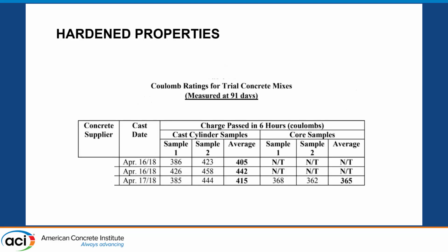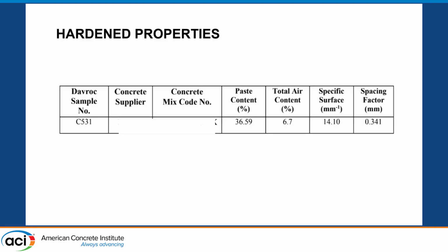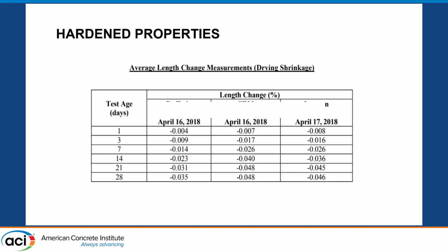Here are the Coulomb ratings, low at 91 days as well. Hardened air void results slightly higher than what we saw with our conventional mixes. Sorry, I didn't put the value there, but still low enough. And also low shrinkage results for all of the three suppliers.